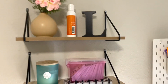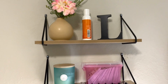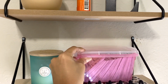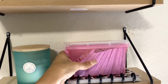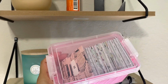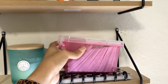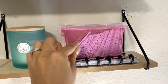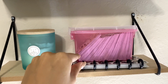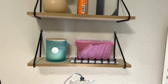On the shelf here, I just have some decorations. I have some hand sanitizer, extra ones, a candle. This is where I have a savings challenge that I will hopefully be starting very soon. I switched this up. This was the 100 envelope challenge, but what I'm going to do is the 50-50 challenge, because that seems more doable. This is where I write in all of my side income and side hustle, and I track that. So that's what this top shelf is.